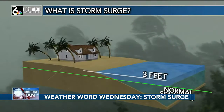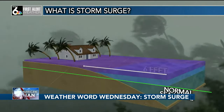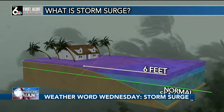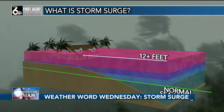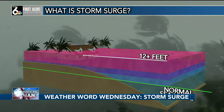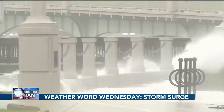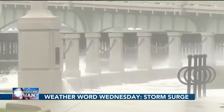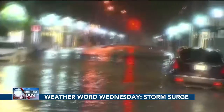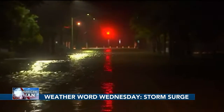Storm surge between 1 and 3 feet may not necessarily have devastating impacts to homes and buildings. However, once there is 6 to 12 feet of storm surge, especially in lower-lying areas, the consequences could be catastrophic, putting homes and sometimes entire islands underwater. It is difficult to forecast storm surge. Any change in the storm intensity, forward speed, size, pressure, and angle at which the storm is moving toward the coast can mean the difference of a few feet. The National Hurricane Center is predicting Hurricane Ian could produce storm surge as high as 12 to 18 feet.